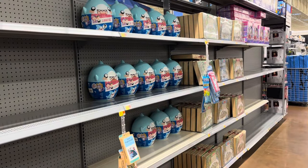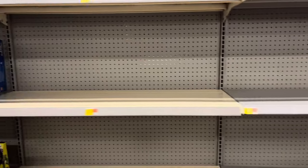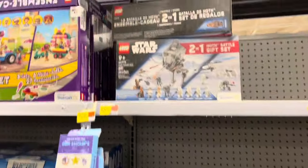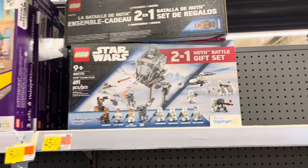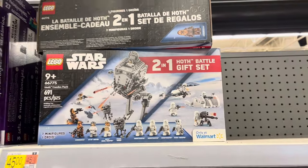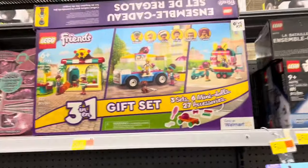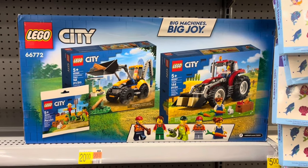All right, we're going to kick things off on what I like to call the mystery aisle. And as you can see, it's mostly empty, but we do have a few things sprinkled in. Got the new Lego combo packs. There's the Hoth combo pack with the AT-ST and Snowtroopers. Got a little Lego Friends combo. And Lego City. Got a couple of tractors.